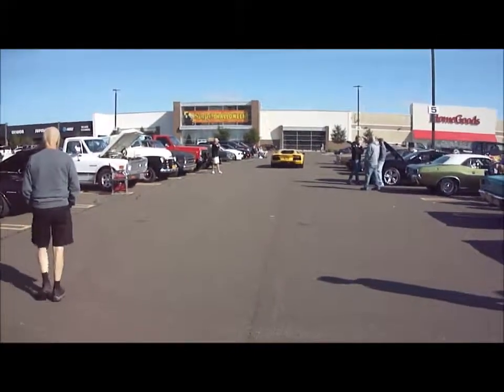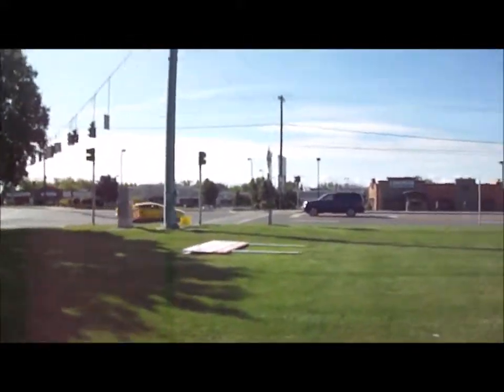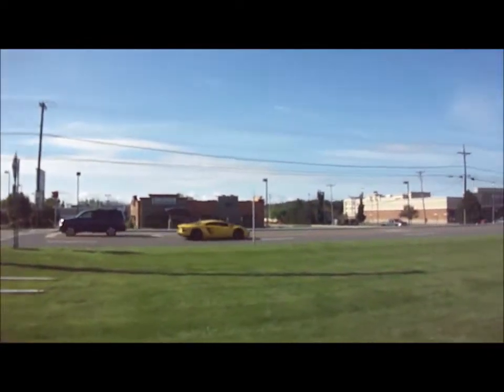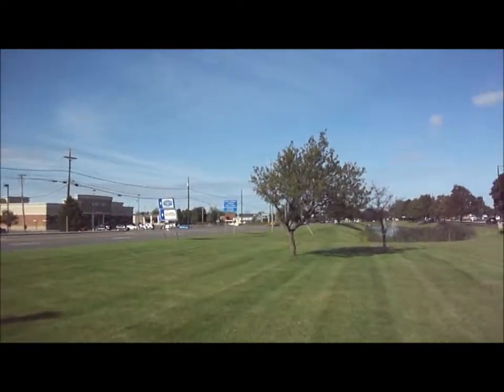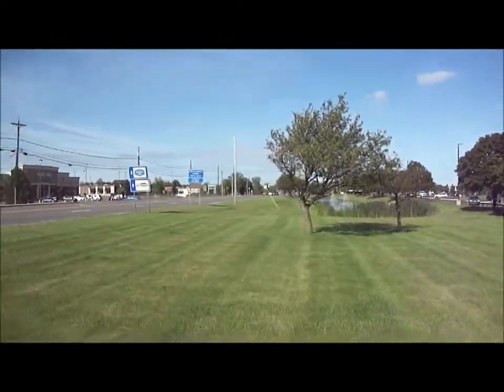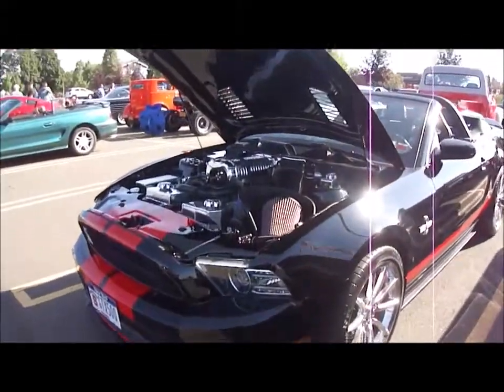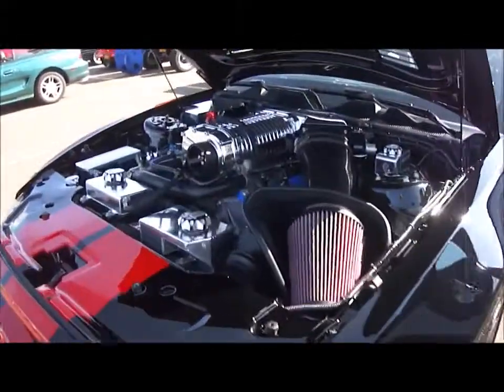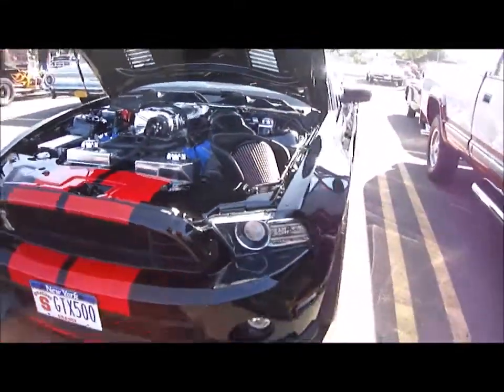Wow. We are chasing the Aventador down. Go, go, go, full send. This Mustang tuned almost 1,000 horsepower, 960 horsepower, supercharged from Shelby.